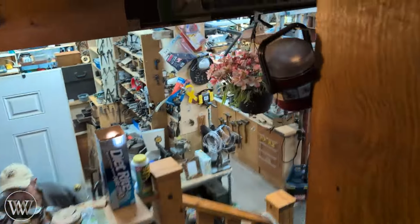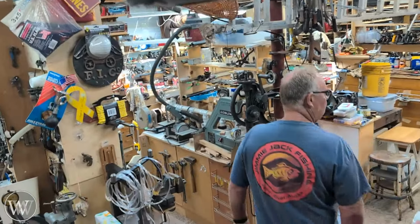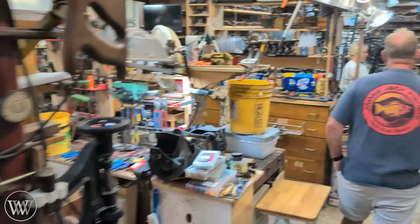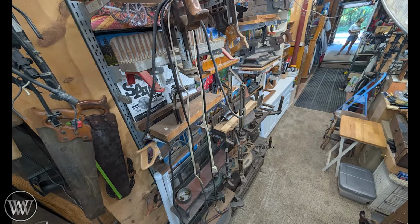So let's actually go down into the basement, and down here you can see his shop. Yes, he doesn't just collect, he also makes, and you get to see where he puts some of these things, like the post drills on this side. And then he has this collection down here of the miter saws.